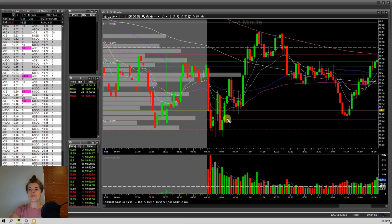How I played this was the SPY broke below its range and S3, and it was really holding underneath it. At the same time, Ford is below its level and trying to break below S3. So I actually thought this was a short at the open. I wanted to play a bounce back into this range for the most part on the market.